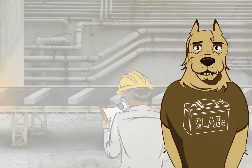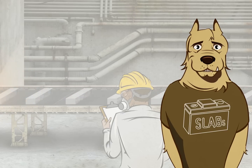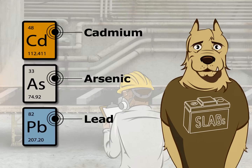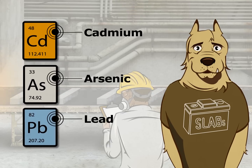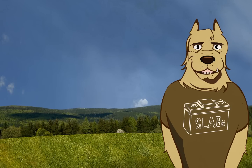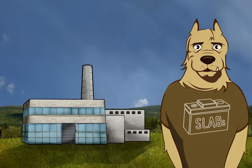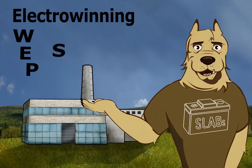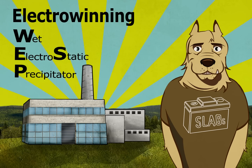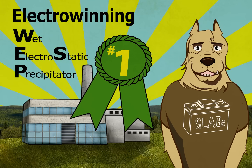Emissions from recycling facilities as well as worker health and safety are a big concern, because the emissions can include serious contaminants. These toxins can cause cancer, developmental disabilities, and other health problems unless they're captured and processed. In the US, the Environmental Protection Agency has instituted tough standards, and two new technologies, electrowinning and WESP, have allowed US recyclers to become the cleanest in the world. Technology and strict regulations are why US SLAB recycling is definitely a green success story.